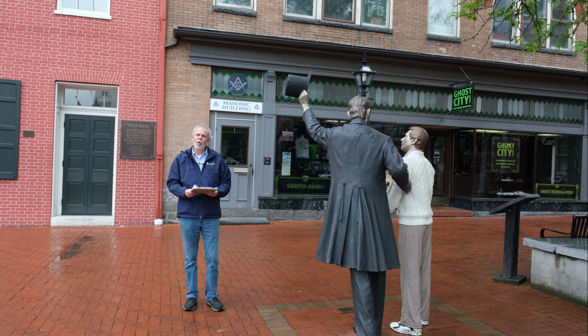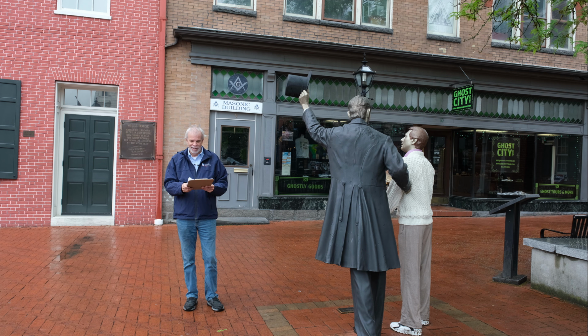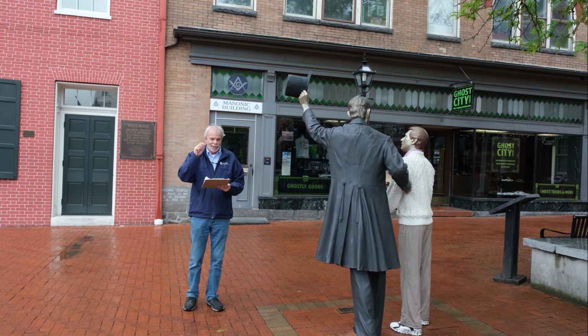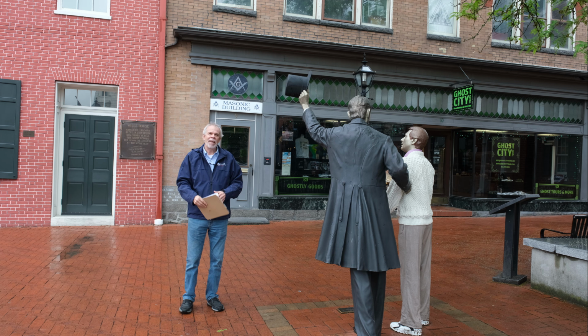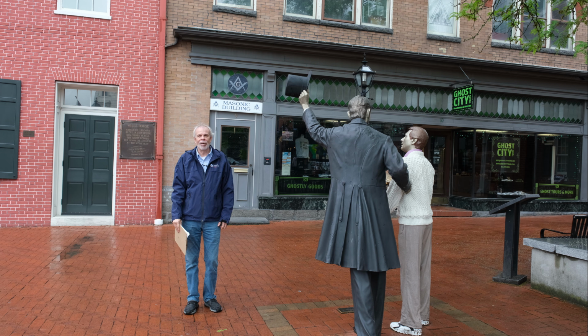So how many markers, monuments, and tablets are in the borough of Gettysburg? I'm not sure yet, and it'll depend on how many we count. But in our series, I'm going to number them as we go along. And in your comments, you may argue with me or disagree with what I count and I don't count, and for the various monuments, markers, and tablets in the borough.